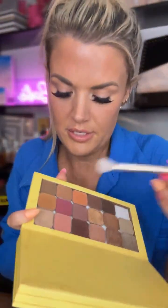Okay, let's do some eyeshadow. Look, isn't my makeup so pretty? I don't know what else to tell you. Just look at my face and I don't have to say anything.